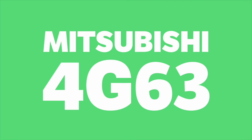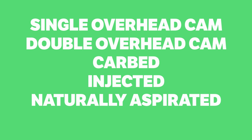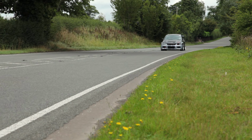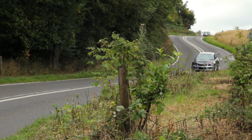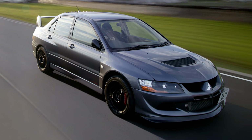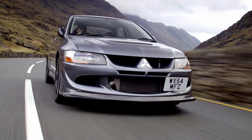Mitsubishi 4G63. It was around for decades and powered countless cars in myriad forms. Single overhead cam, double overhead cam, carbed, injected, naturally aspirated, turbocharged, you name it. But arguably the 2-litre 4G63's most famous application was in the Evolution line of Mitsubishi Lancers. The last Evo it appeared in was the 9, where it produced anything up to 366 bhp in the 200-unit limited edition MR FQ360, while the previous generation Evo 8 FQ400 variant's 4G63 pumped out an unholy 405 bhp to give it a 0 to 60 time of 3.5 seconds and a top speed of 175.